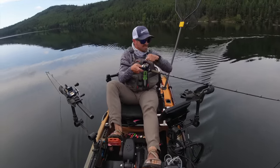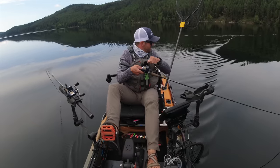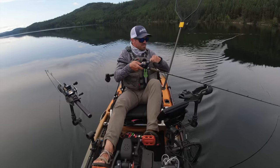It fought really hard in the beginning, peeled a bunch of line and then came right to the boat. Threw the hook. Oh, he's still there. He's just swimming with me. It makes me nervous.